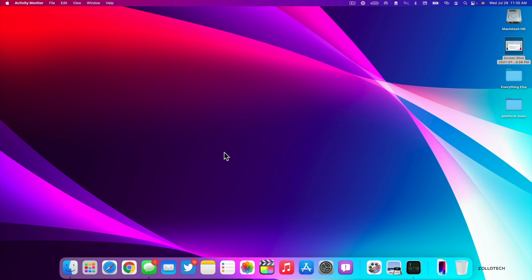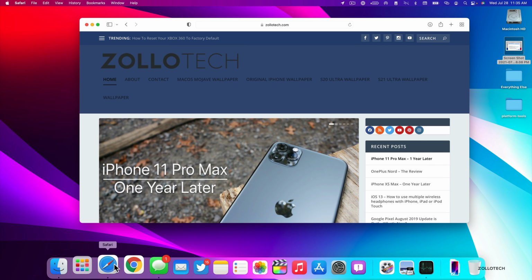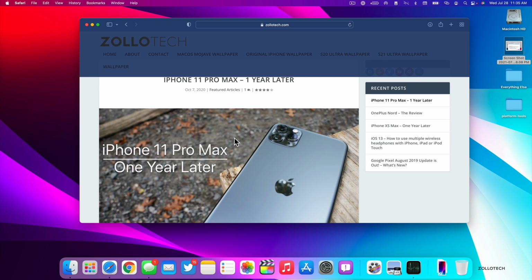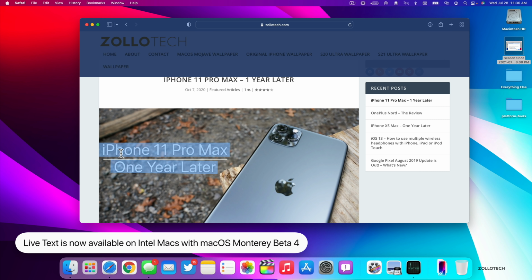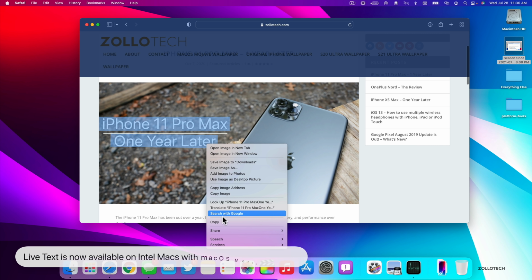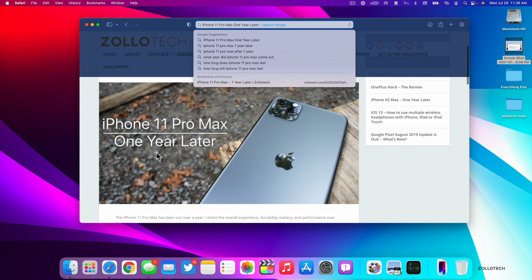Now the next thing they've updated has to do with live text. So if we go into Safari and we'll go to my website, you'll see that I have an old update about iPhone 11 Pro Max, but live text is available now not only to M1 devices, it's available to Intel as well. So we can highlight text within a photo, and then we can copy that text and maybe paste it somewhere else. So we could paste it in the top here, and we could paste in search or just paste. There we go. And we can paste any text that we've copied. So this is available now on Intel Macs where it wasn't before.